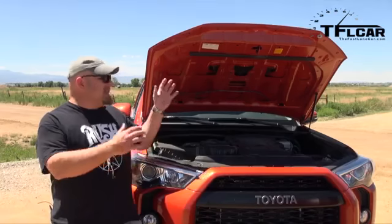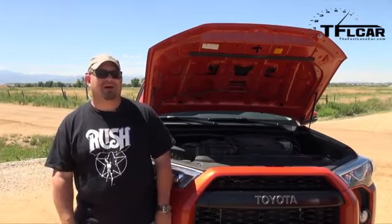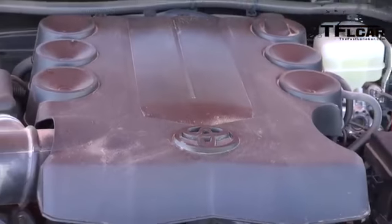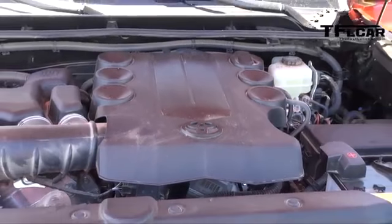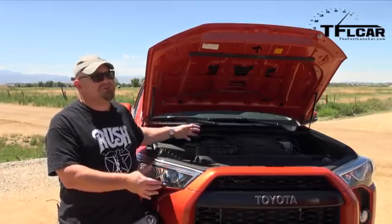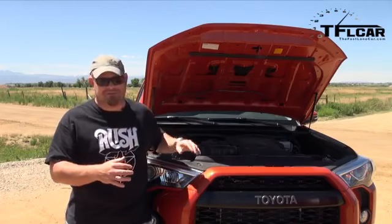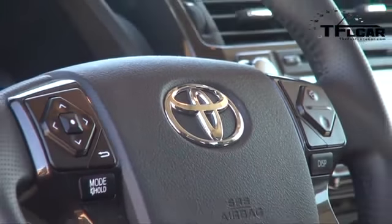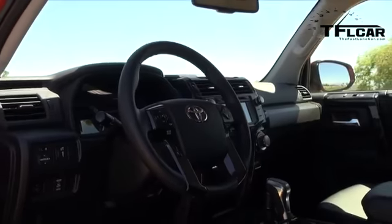What you're seeing once again, 4-liter V6. Wow, that goes with everything Toyota seems to make nowadays. This one puts out 270 horsepower and 278 pound-feet of torque, and it's hooked up to a 5-speed automatic transmission, obviously to a 4-wheel drive system, a very robust 4-wheel drive system. And then on top of that, it has a heavy-duty suspension. On top of all that, it has some extra goodies on the outside and the inside to make it look and feel a little different.